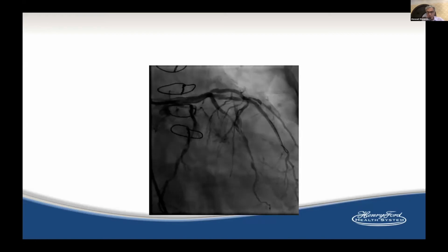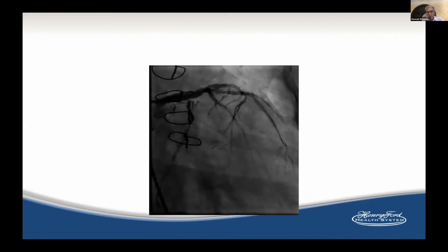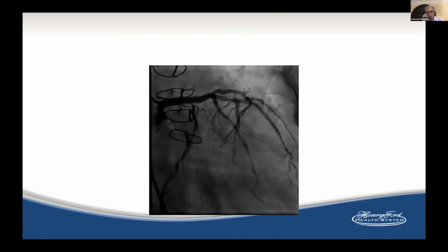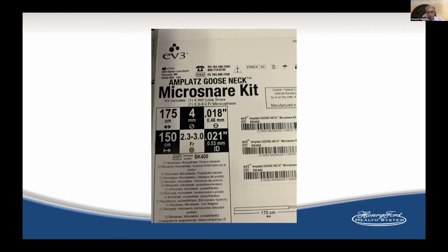So this is the final results. It's actually a large diagonal, but still dissected distally. We accepted it, and we left that SVG alone. We did not want to coil it.